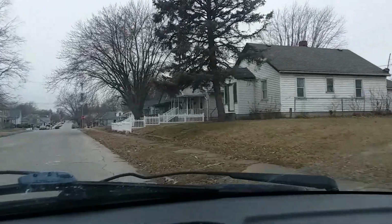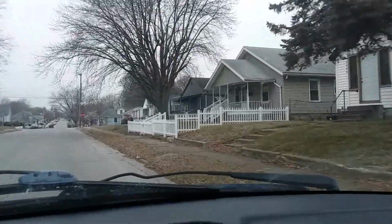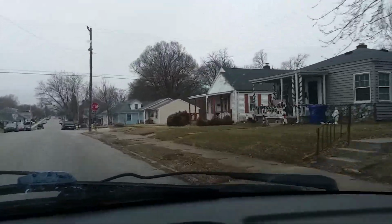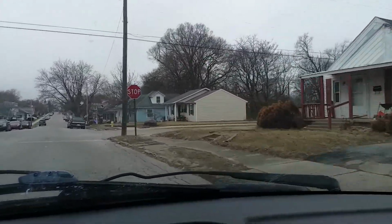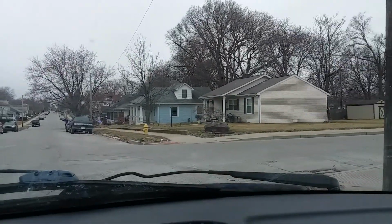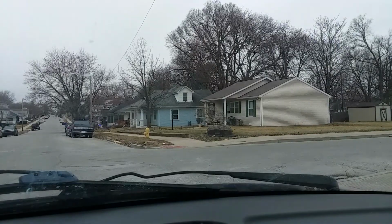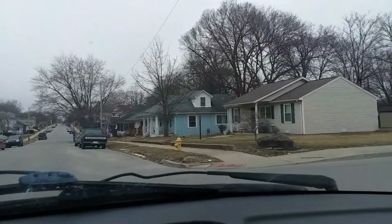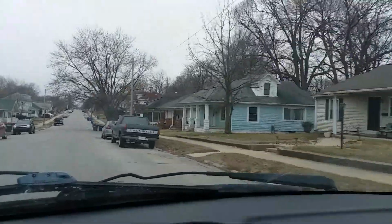I am currently driving through Kokomo, Indiana. This is going to be the second video that I'm making of Kokomo, Indiana. I'm currently driving through the east side of Kokomo, Indiana. This side of town is one of the lower price sides of town where you can live with some of the most affordable housing in the city of Kokomo.